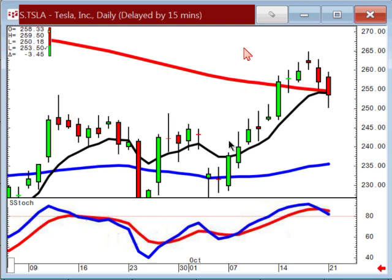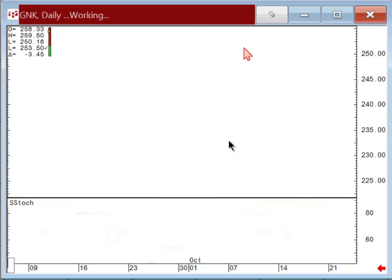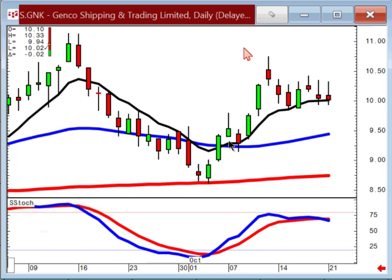Okay. What else do we have? Oh, GNK was way up here. Here's another one in the shipping area that's held up above the T-line, but it closed right on the T-line. What's this tell us to do? If it opens lower, you close it out. Where is it likely heading to? Right back to the 50. So what do we need to see to stay long? You get open positive and trade positive.